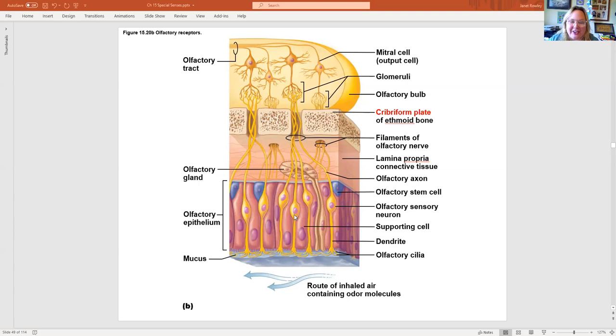These bipolar neurons are going to pass through this olfactory epithelium, and then they're going to be bundled into fascicles, and then they pass through the cribriform plate of the ethmoid bone, and then they synapse at a place called the glomeruli. The glomeruli is just the synapse between the bipolar cell and the mitral cell, okay? And this big yellow area is part of the olfactory bulb. You should remember that from the underside of the brain when they did the brain dissection.